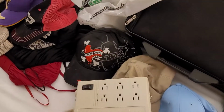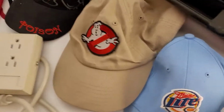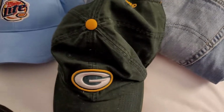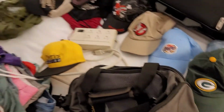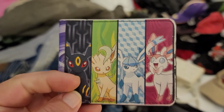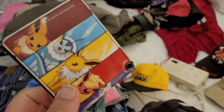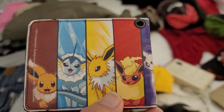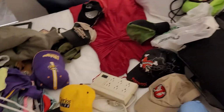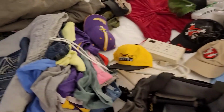But there's an Ed Hardy hat. There's the Ghostbusters hat for Jeremy. There's a Miller Lite hat. There's Green Bay Packers, one of the good guys. Oh yeah, this is cool. Now, this is a little worn and probably wasn't worth buying as far as trying to resell or anything like that, but it's just cool as all get up. And we are Pokemon fanatics. We actually got a little guy that is a Pokemon fanatic. He's probably going to get that as a gift.